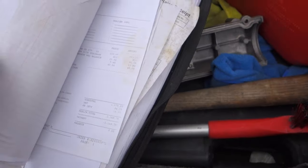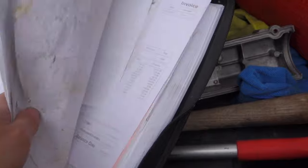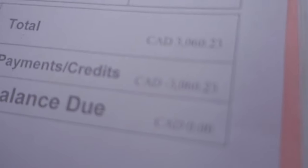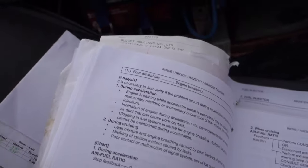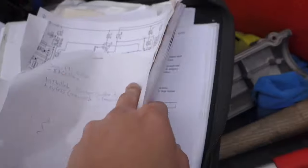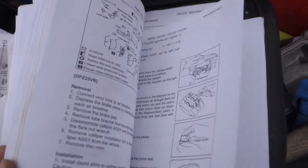He's got all the records, just from previous owners, everything that's been done before I was the owner. Look at that total right there. Owning these cars is expensive. And it's also got a nice little service manual that was printed out. Pretty cool. It's a good thing to refer to if I ever need information or anything. It's kind of hard to find online.